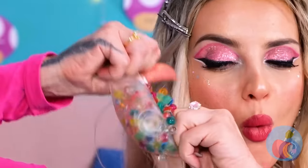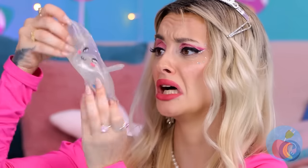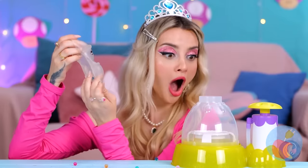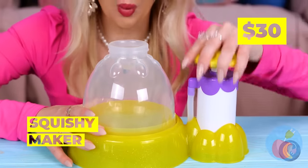Squishy toys are so much fun. Just don't push your luck. Oh, it's okay. We can fill them back up again. Just give them some air. Blow them up.